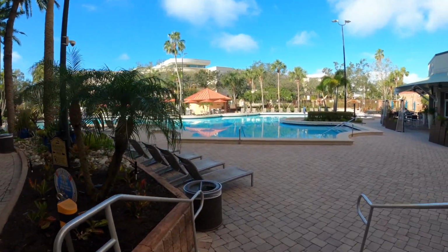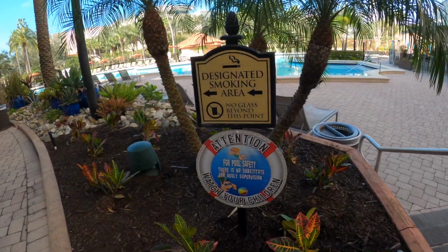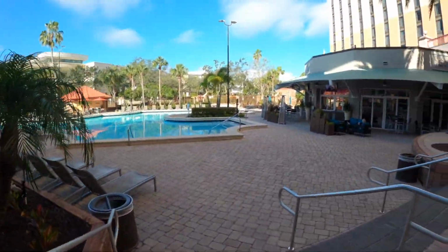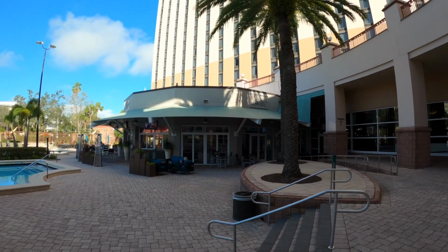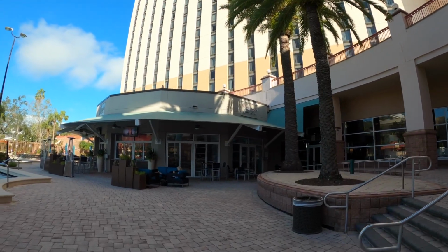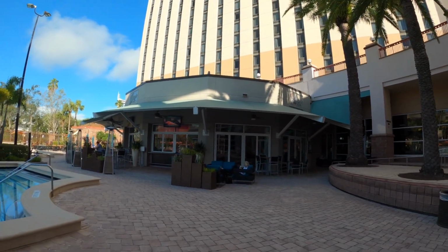This is the pool area, as you can see. For pool safety, there is no substitute for adult supervision. Watch your children. We certainly will. This is Harry's Poolside Bar and Grill. I had a fish sandwich there the last time I came here. It was very good. Very, very good. Mahi, I think it was. Yeah, it was very good.